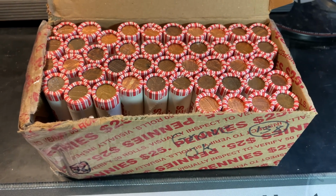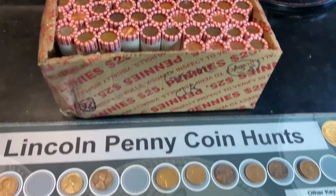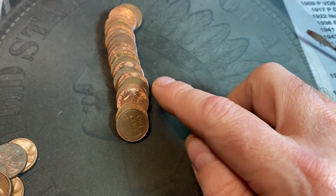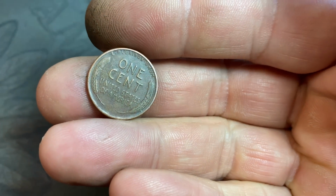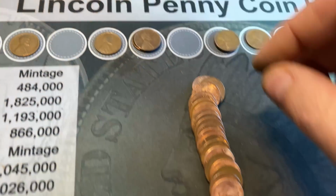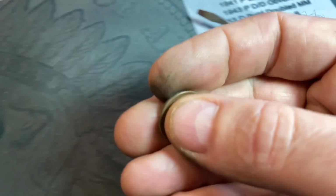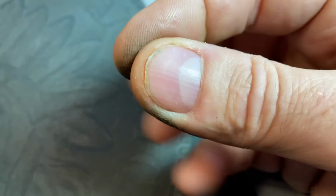We're on roll number 56 of the 100 roll hunt and the 6th roll of this second box. And we're not only going to have a wheat cent, but I think I see another King George Canadian cent. Let's go ahead and grab this wheat cent first. This is wheat cent number 14. And it's another 1947 Philadelphia. And then, yes it is, another King George VI Canadian cent from 1940.